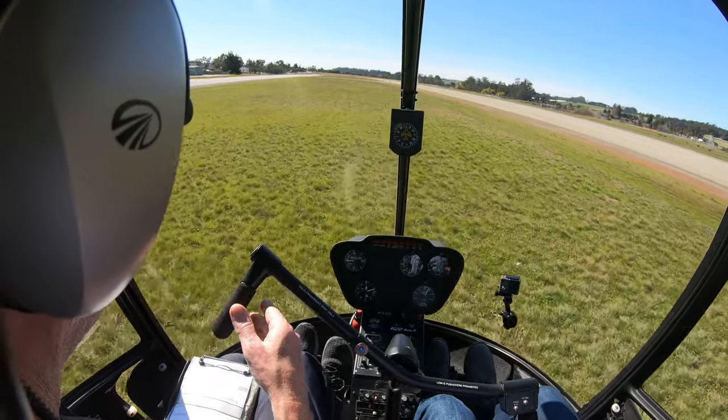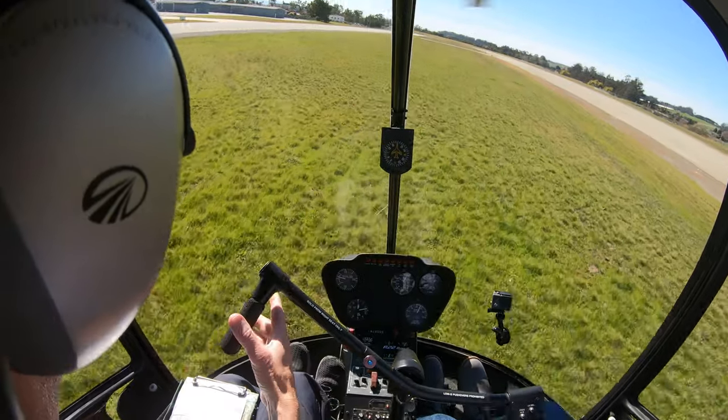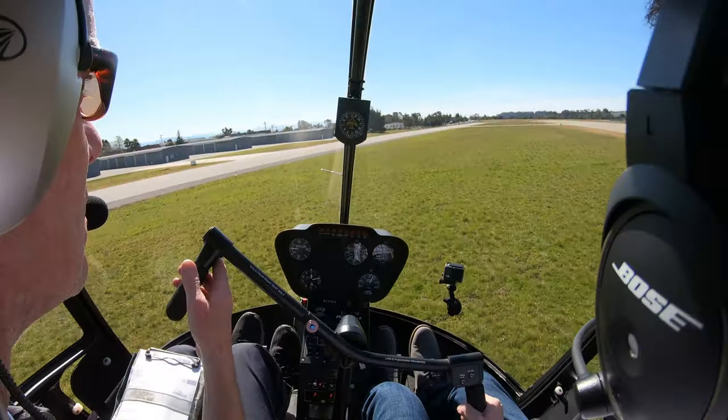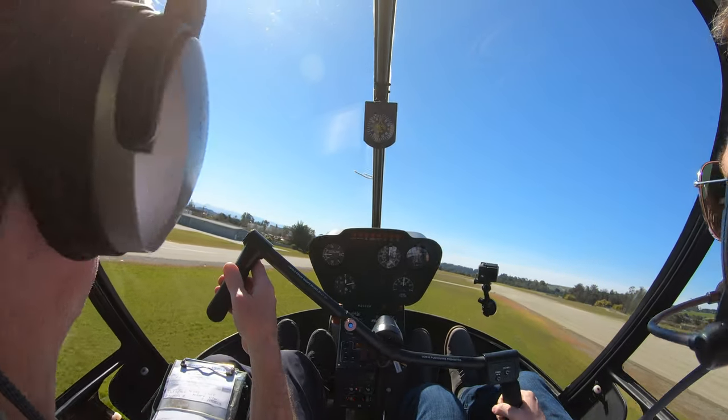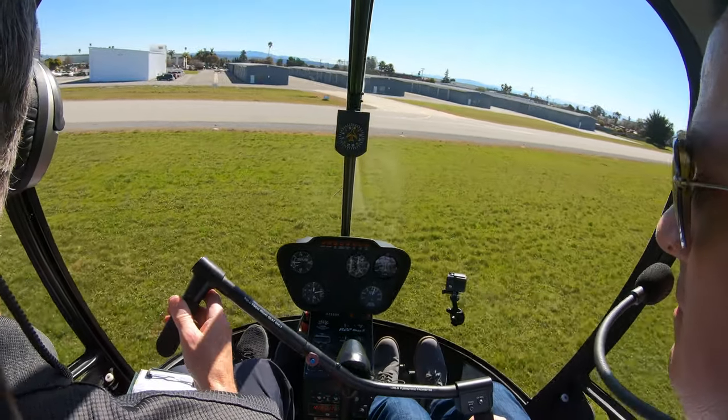Walk slow. Walk a little faster, heading with pedals. Now walk fast, yeah. Don't dive, it hit the grass. No, then it pitched up. So I have it, I have control. I'm gonna demonstrate one, but I'm gonna do it over the taxiway.